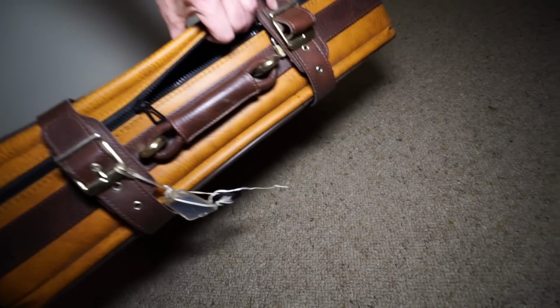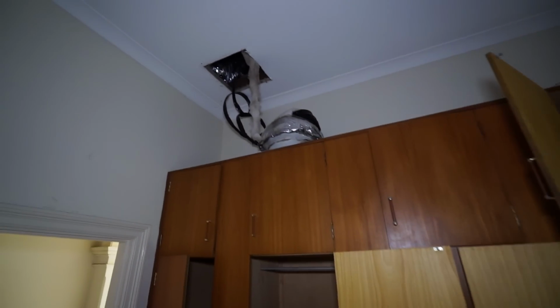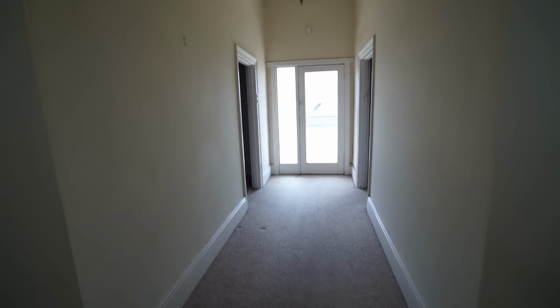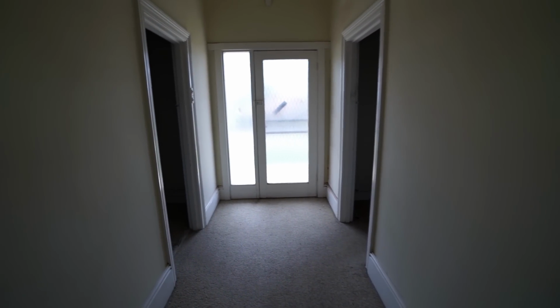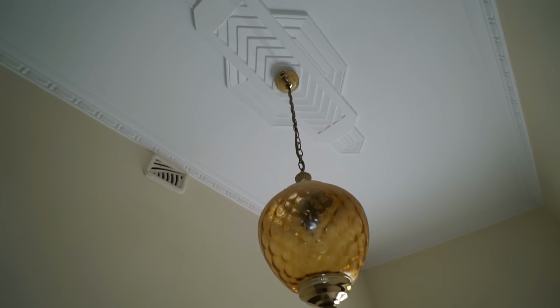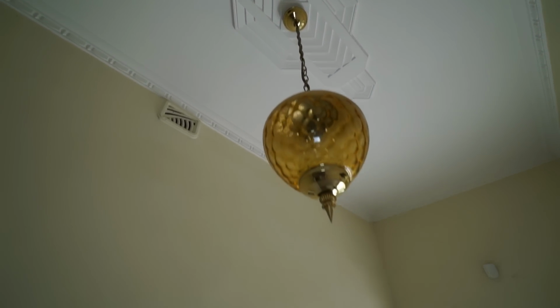Suitcase. There's nothing in there. Ducting. Another one of those lights. Same pattern there.